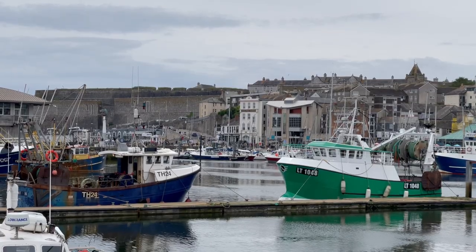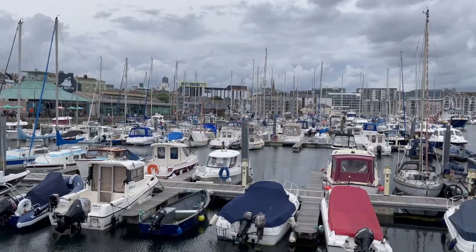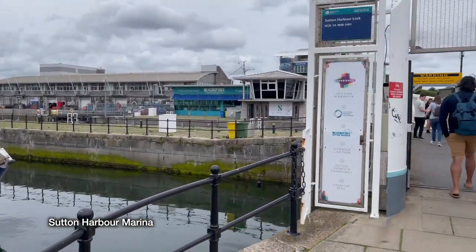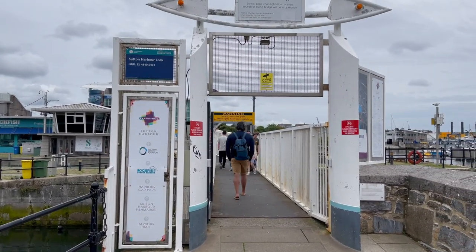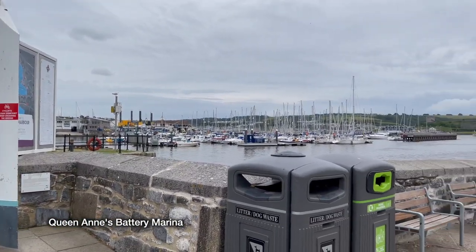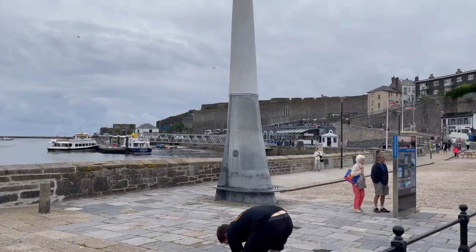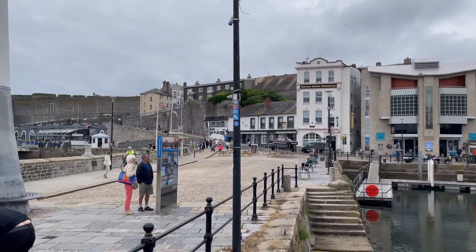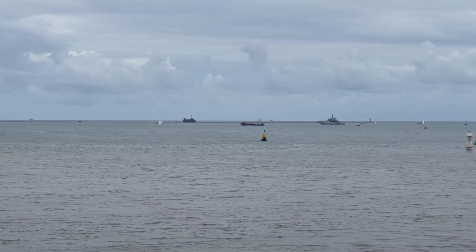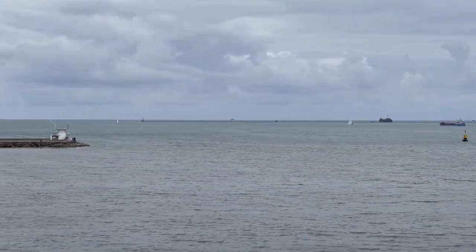In the background is the historic fortress, the Royal Citadel. This is Sutton Harbour Marina. On the left there was the Barbican, and now we're looking at the swing bridge, which crosses over the lock, which is the Sutton Harbour Lock. In the background you can see Queen Anne Battery Marina, and then pointing back at the Royal Citadel. In the distance you can see the breakwater. It's barely above the water.